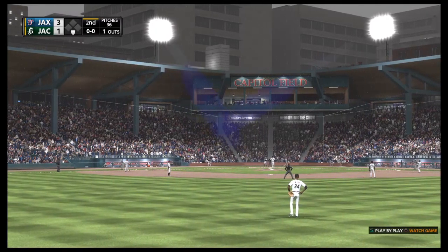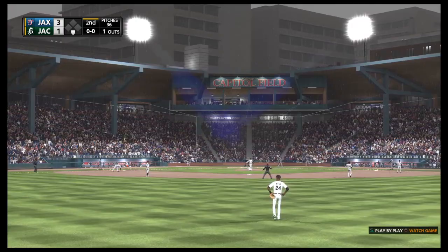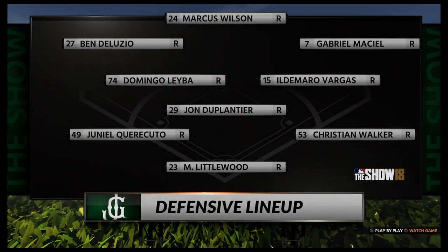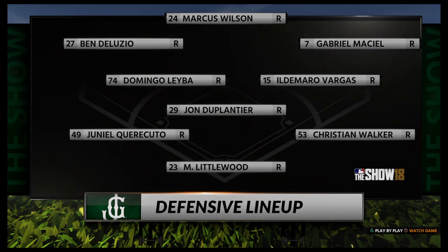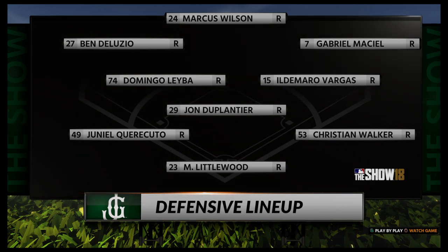Time for a look at the defensive alignment for the home team. And when you talk about third base, you talk about a step and a dive. But you better have something to go with it when you get to your knees. And that's what this guy has. An absolute howitzer.